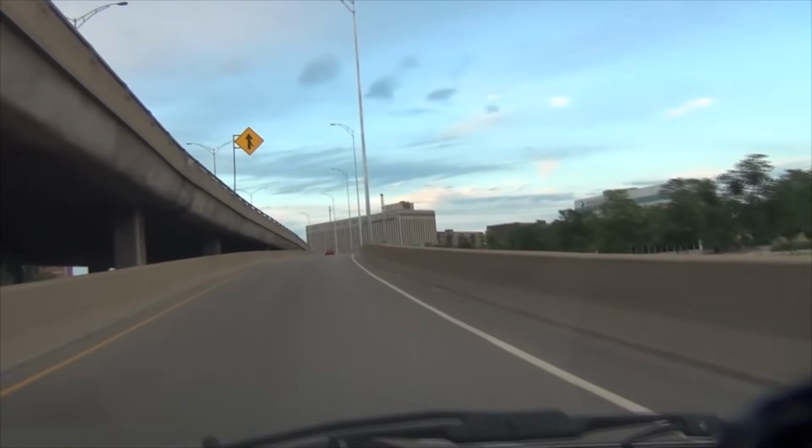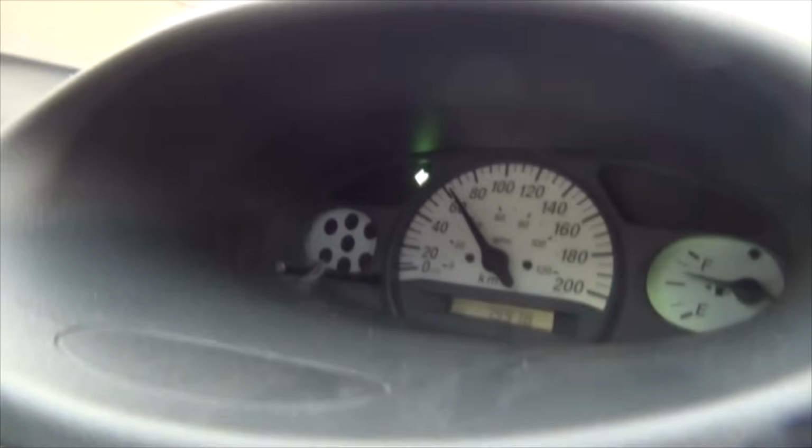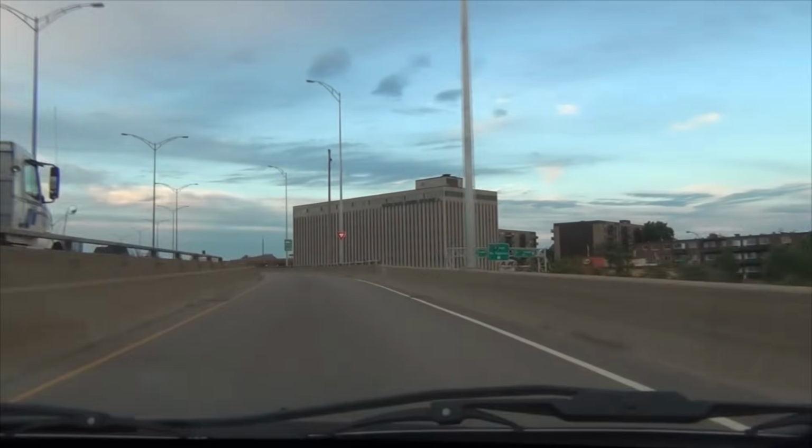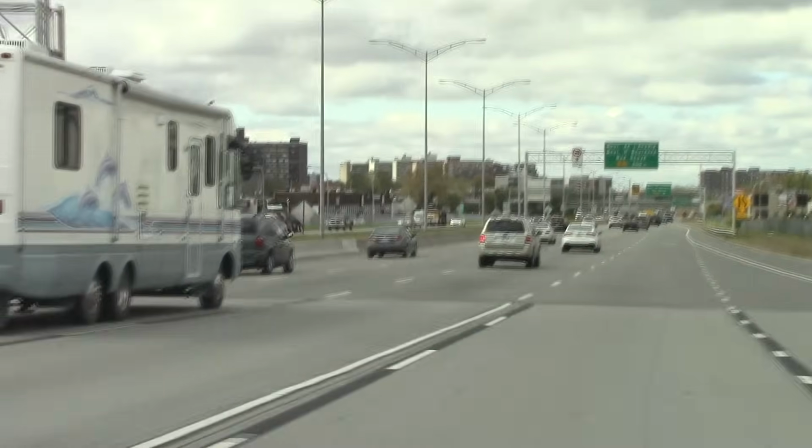Probably the most common mistake made by novice drivers when entering a highway is not adapting to the speed of traffic. And in most cases, that means going too slow when the traffic is at full speed. So how fast do we enter? It depends on the speed of traffic.